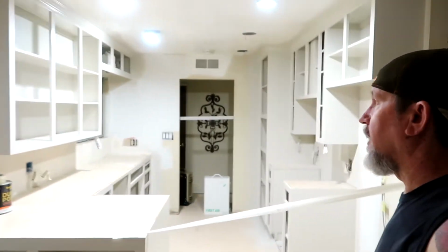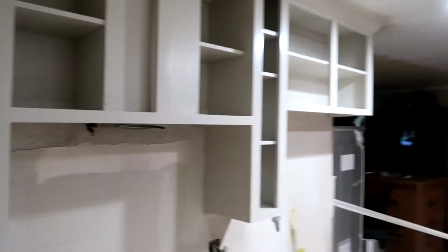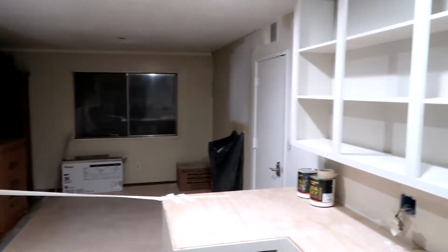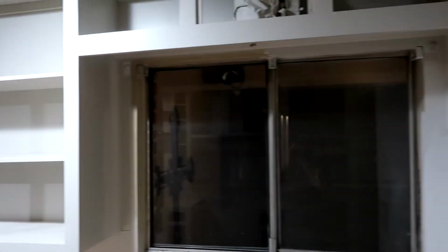Okay, here we are, day 7. I think it's day 7. Yes, day 7 of our kitchen project, and today they just finished the paint on the cabinet frames. Take a scan of the room here. So that's what they look like right now.